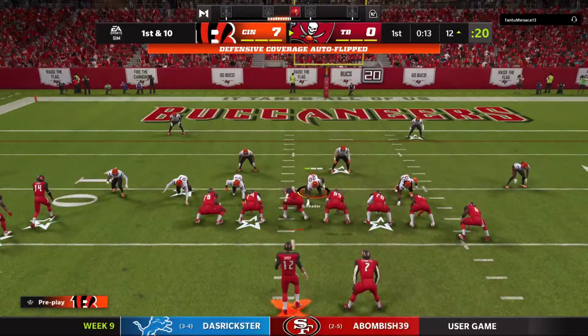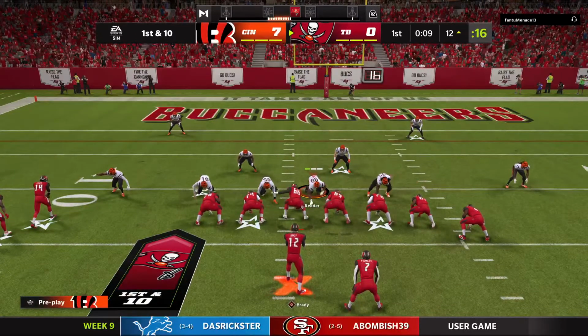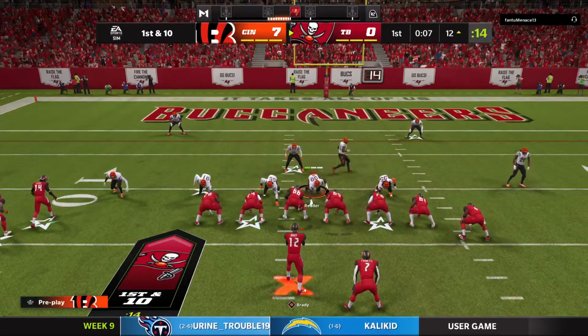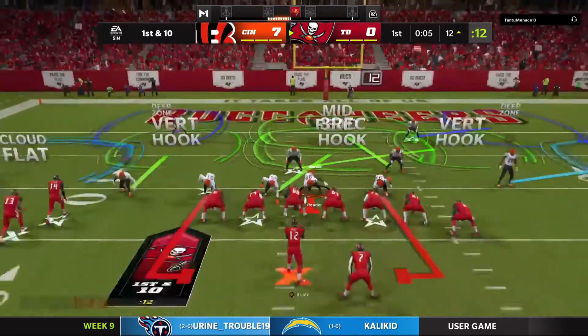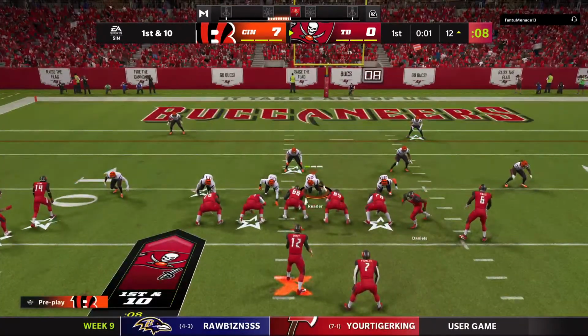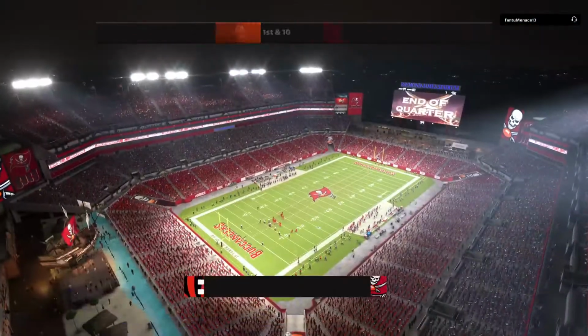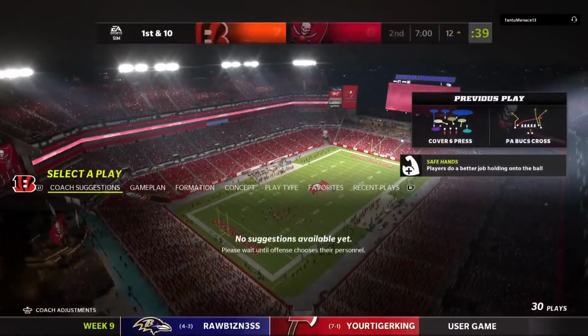From down at the 12, it's 1st and 10. Hey, check it. Watch the safety creep. Out. 72. Sponge. No. After one, 7-0 on EA Sports.